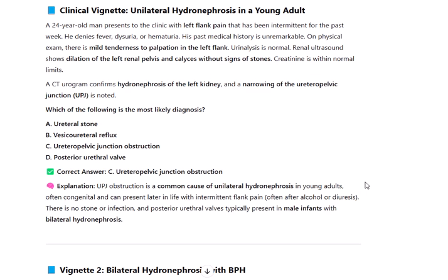A 24-year-old man presents to the clinic with left flank pain that has been intermittent for the past week. He denies fever, dysuria, or hematuria. His past medical history is unremarkable. On physical exam, there is mild tenderness to palpation in the left flank. Urinalysis is normal. Renal ultrasound shows dilation of the left renal pelvis and calyces without signs of stones. Creatinine is within normal limits. A CT urogram confirms hydronephrosis of the left kidney, and a narrowing of the ureteropelvic junction, UPJ, is noted.